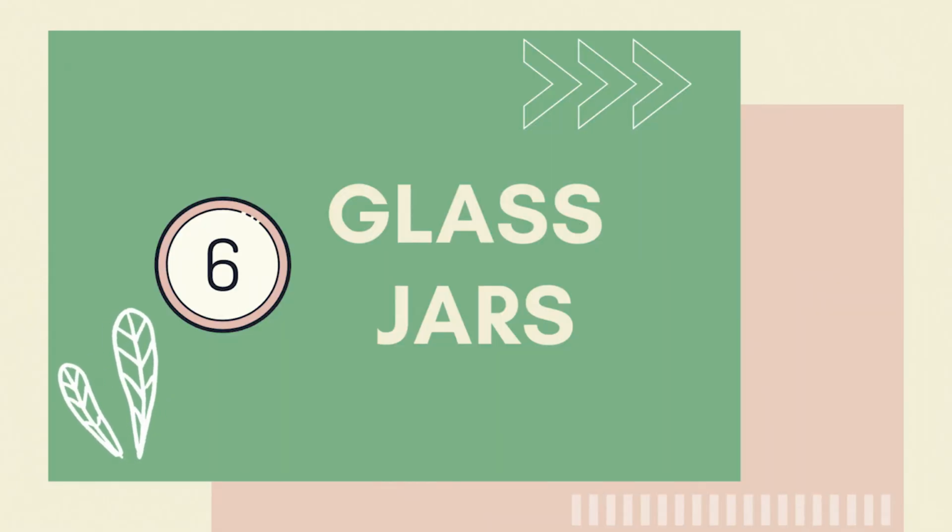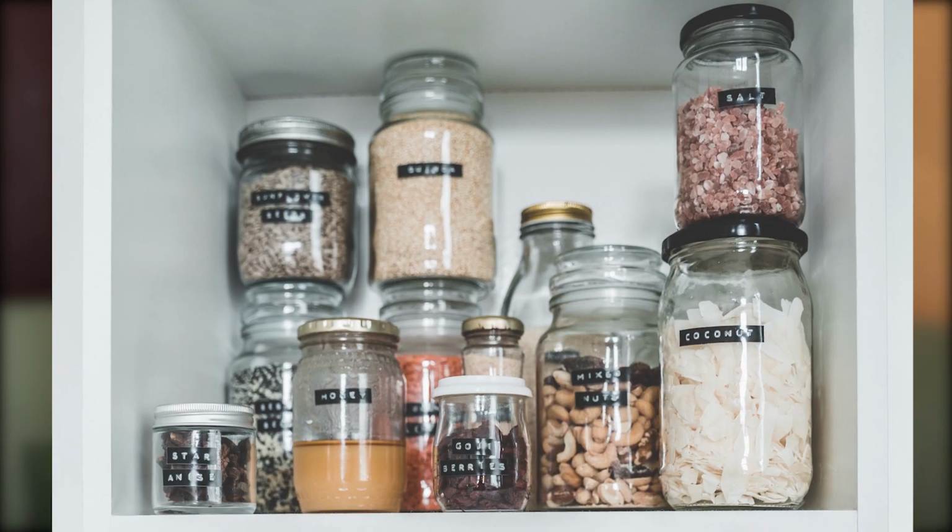So the next items are the very famous glass jars or glass containers or even mason jars. They have been one of the most famous zero waste swaps that almost all of us, once we turn into this lifestyle, felt like we needed to buy. And I honestly have been very guilty of that. I do admit it looks really great. It's very aesthetic and pleasing to the eyes, but we all have those steel dabbas or even plastic dabbas that we have been using for so many years.